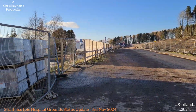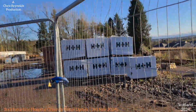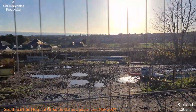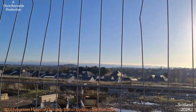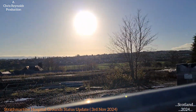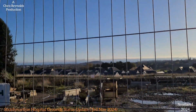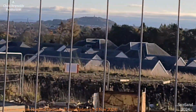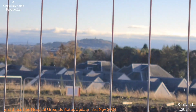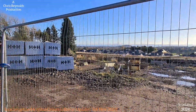So there's still a lot of work to be done, which means I will try and get status updates in future when more work's been done. I'll keep you posted with it. But this is looking down on the grounds, and you can actually see Dundee Law in the background, just as a nice, iconic landmark.